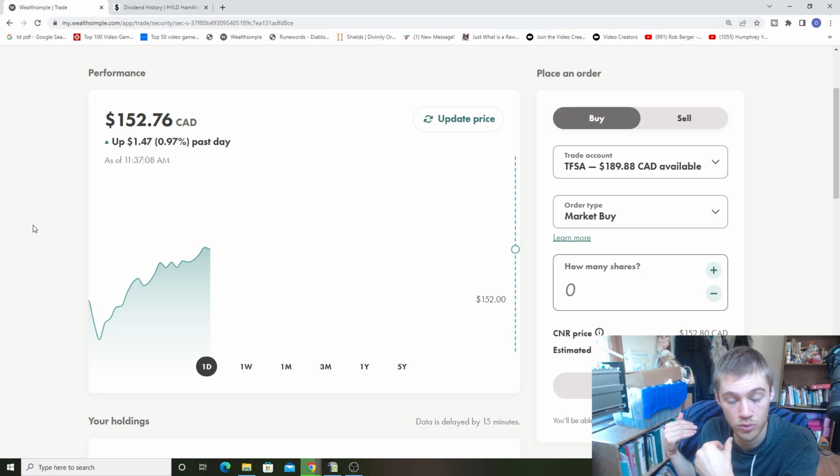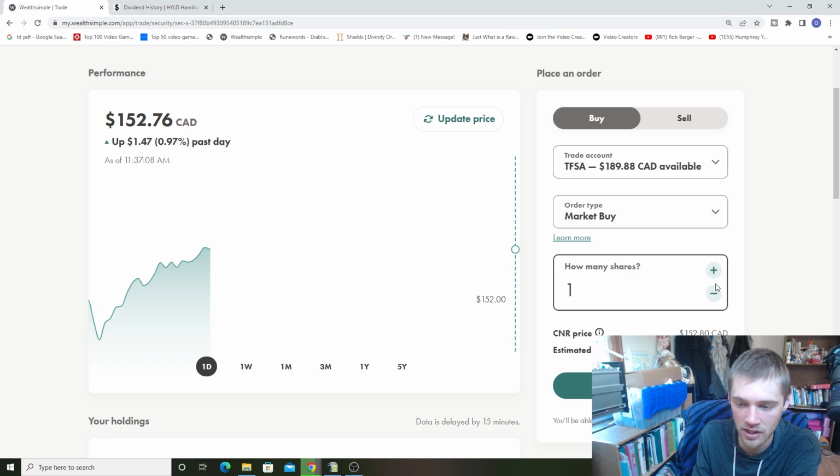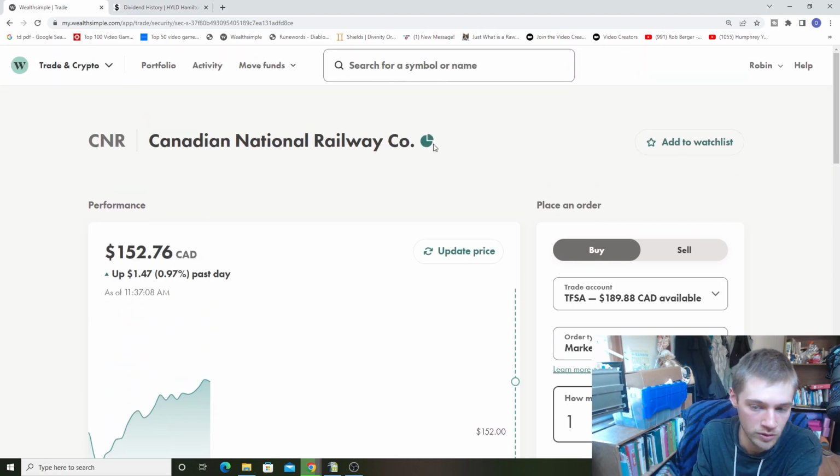I do like to hold growth stocks inside my portfolio, but I also like to hold stocks with dividends, and I also like to hold stocks that have dividend growth as well. As you guys can see, my portfolio has a little bit of everything, and that's just how we do it. So I'm going to be putting about $100 into CNR, or we could just buy 1 share, which would be $152. We could do a fractional share.